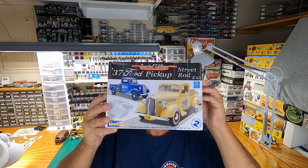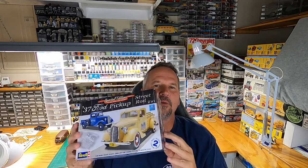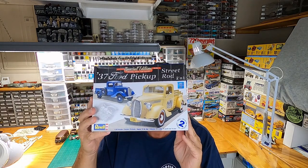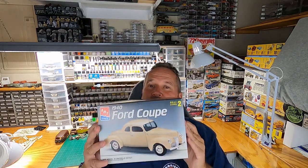Something else I got is this 37 Ford. I'm wanting to do this kind of like a resto mod truck. That'd be pretty cool. Patinaed, maybe slammed down to the ground. Something pretty cool. And I picked up another 40 Ford.